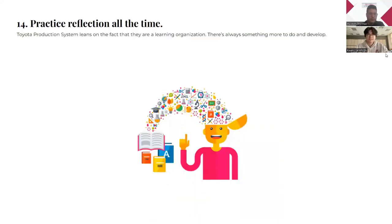Lastly, principle 14, practice reflection all the time. Fundamental to the Toyota Production System is the unwavering belief that they are a learning organization. As a culture, they emphasize the importance of continuous self-improvement and refinement. They consistently seek opportunities to grow and develop, always adapting to the idea that there is room for enhancement.